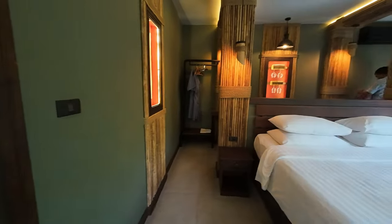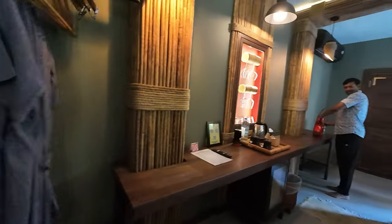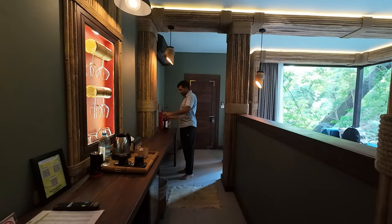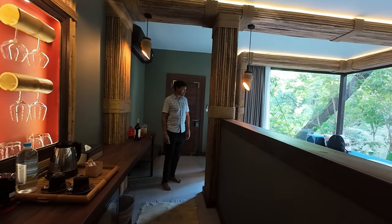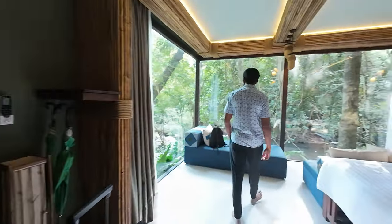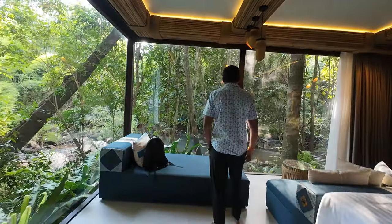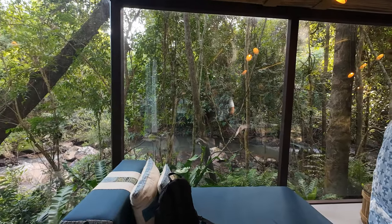And back to the bedroom. This room is so big. I think we have everything. Water, fridge, coffee, tea. We also brought ourselves a bottle of wine. And voila.